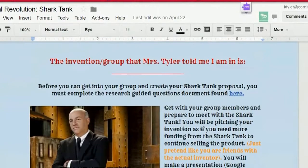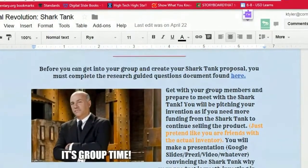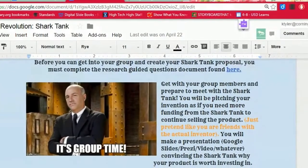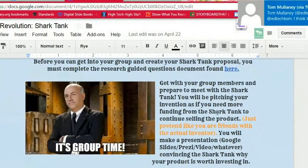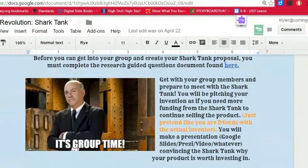Okay, so after I looked at all the kids' Google Forms, they were put into groups and they got the invention that they wanted, and then they started doing some group stuff. So here you can see that they had to complete a research guided question document before they could even start making what they would want to make.